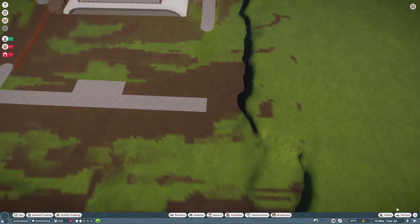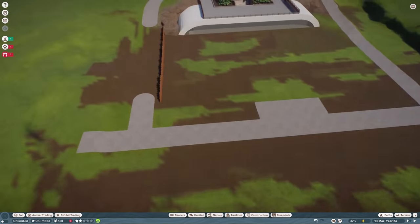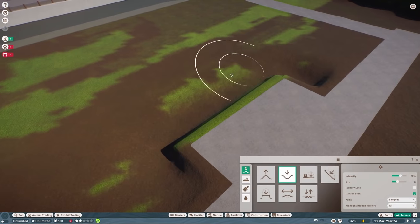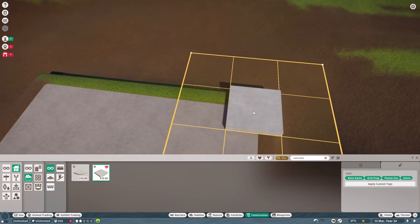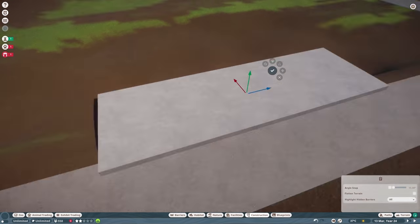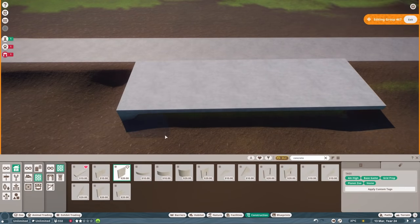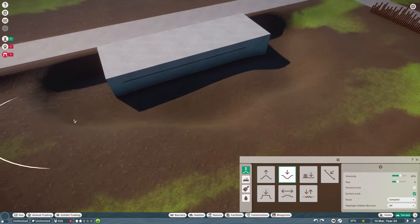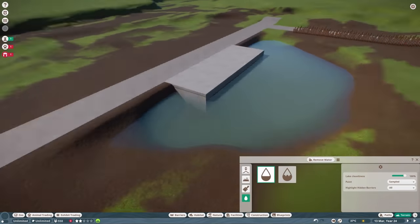Again, some struggling with the pathing tool. In the end, it looks just the way I want it. But the viewing area over here, I will cover it up anyway, because it will just look a lot better with this concrete. Again, it's a modern zoo, so I want everything to look finished and nice and clean.